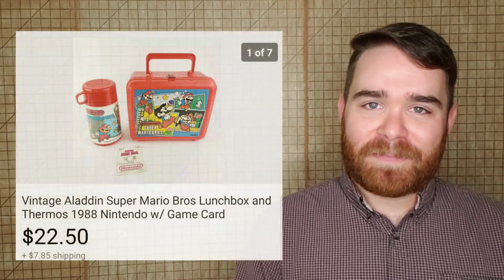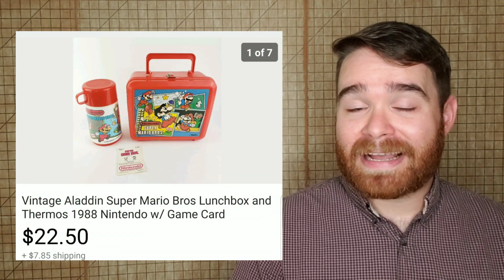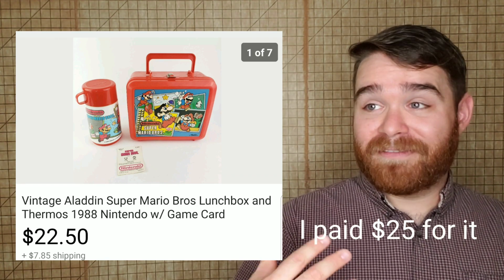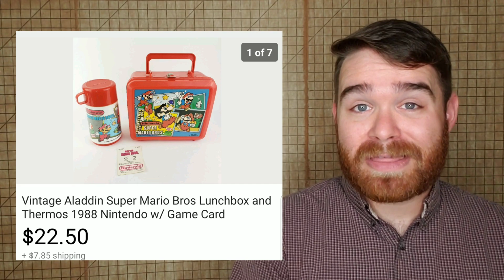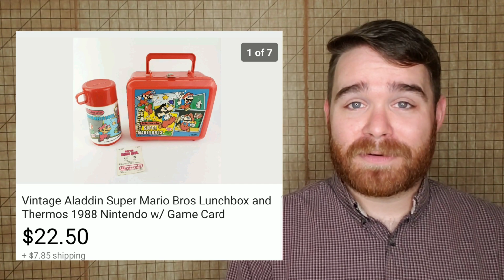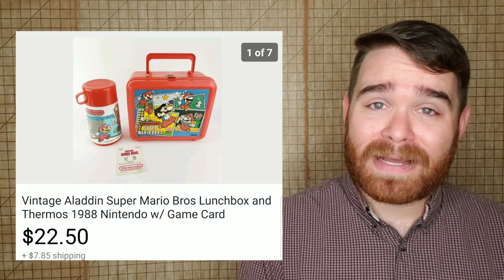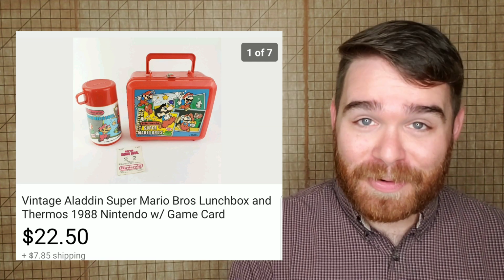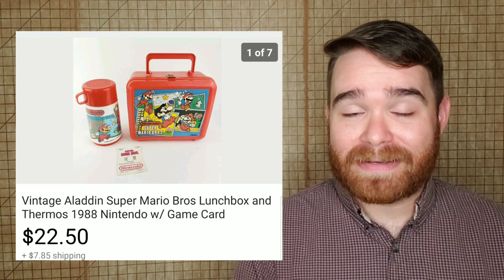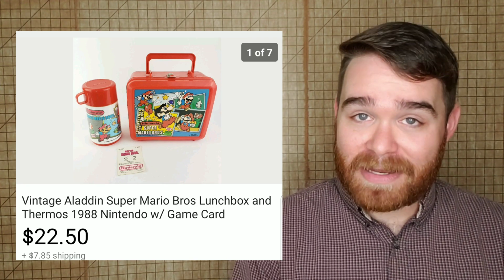This Mario lunchbox, I picked it up at a yard sale a few weeks ago. If you've watched that video, you know that I kind of bought this on a whim. I didn't look up comps before. I just thought a vintage Mario lunchbox with thermos would be worth a lot of money, and turns out it's not. I listed this for like $29, I think, plus the buyer paying shipping, and I accepted a best offer of $22.30 with the buyer paying shipping. So I ended up losing a little bit of money on that sale, but it's a cheap lesson to learn. I'll know now to always look up comps if possible.